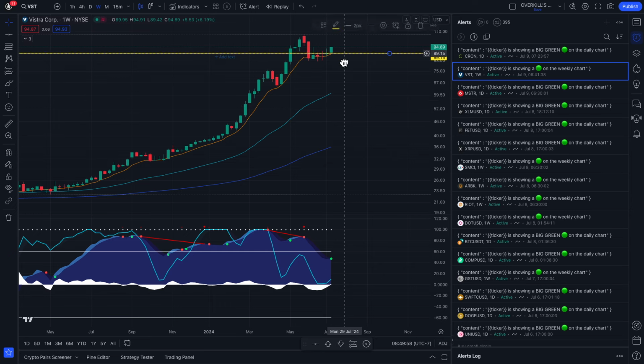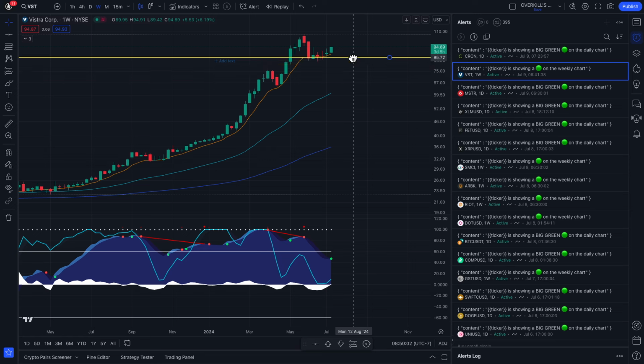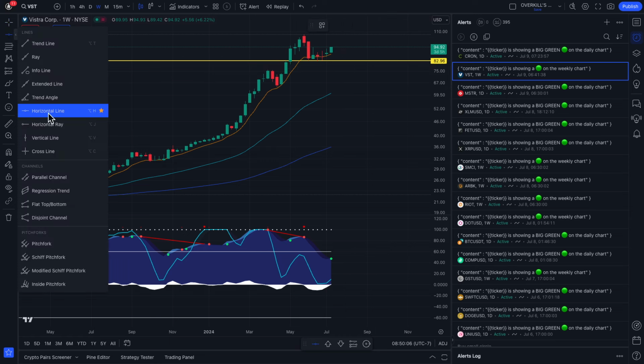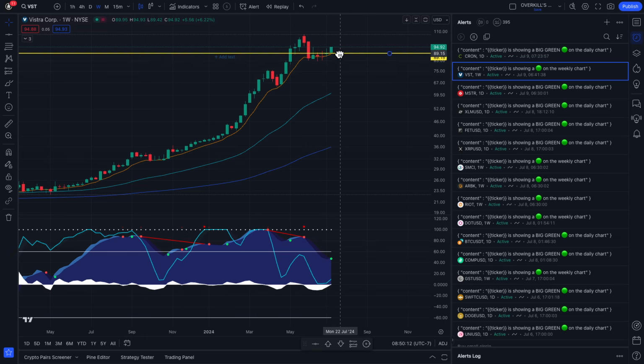Therefore, we have to set our stop loss, which is our yellow line on our chart. This is what I use, and if you guys want to use this, you just click on this over here, click the horizontal line, you click on the chart, and you can move this thing around. I just like to use it as a reference point, right? Because I know if $89 breaks, which is the candle that's giving me the buy signal, I know I'm going to be wrong. So therefore, I want to set a stop loss at that level.